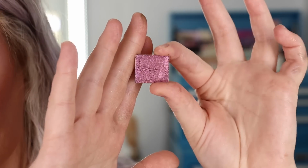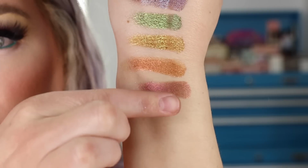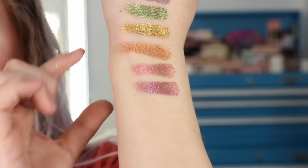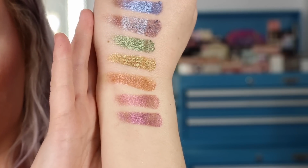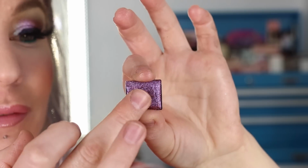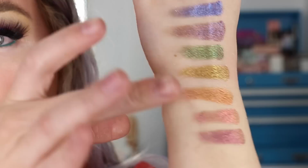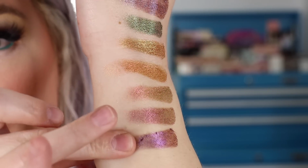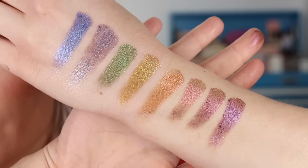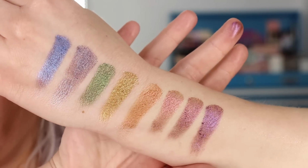This shade is called Roseline. So there is the shade Roseline. And this is the last of the hybrid multichromes. This is the shade Medieval, M-E-D-I-E-V-A-L, Medieval. This is one of my favorite ones from this range. So there is Medieval. So there are all the shades from the Hybrid Multichrome bundle right there.